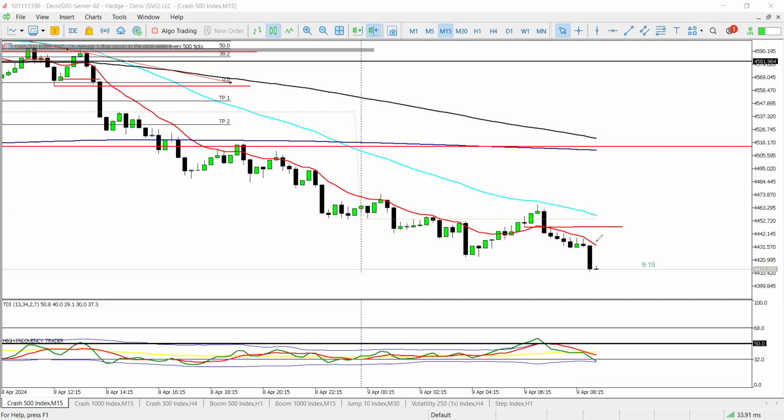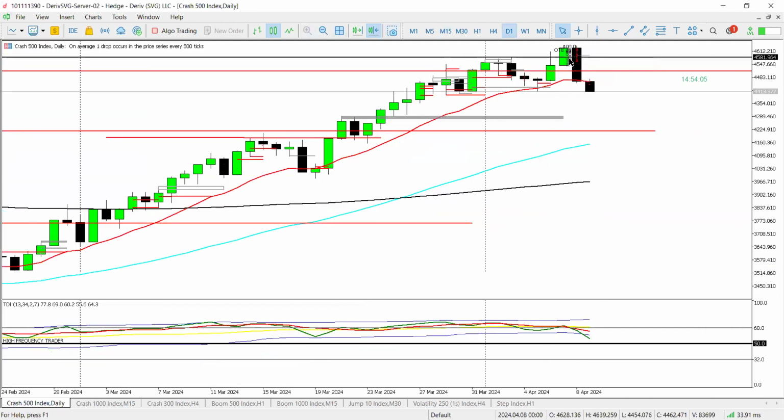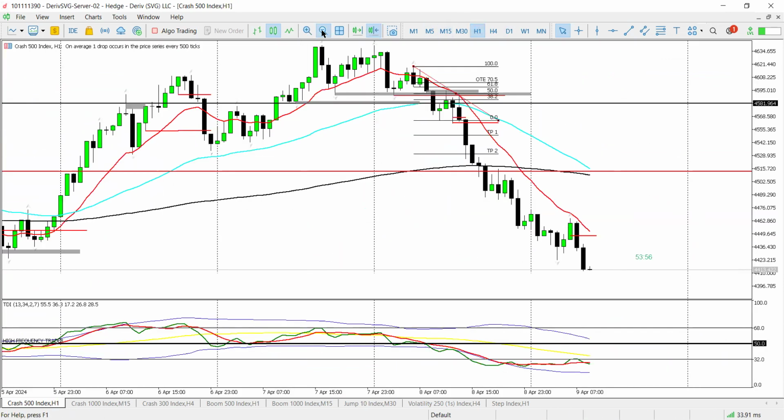But again, we always say remember to always trade what you see. So if you were seeing a sell and you held, price still looks like it's pushing down. The daily is also bearish. This is where the bias is coming from. As you can see, we had a nice reversal there, bearish engulfing, trading below the 13 EMA. So we are strongly bearish.